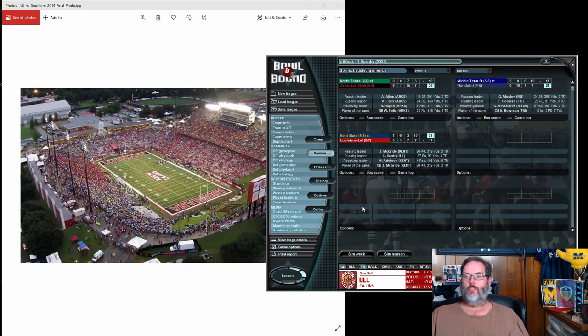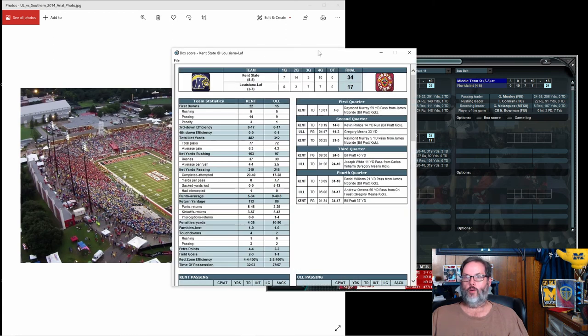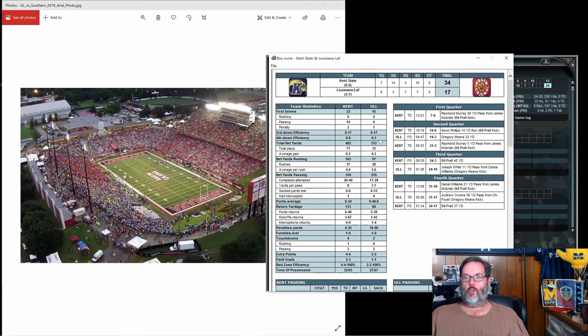Well, we got slaughtered. We did play Kent State. They're pretty good. I think they're going to win our league, I think. 34-17. Now, Scott ran 27 times for 92 yards. Let's check the box score. So only 15 first downs, only 97 yards rushing, 2.5 yards a carry. That's not stellar.